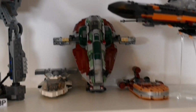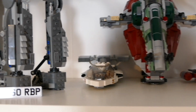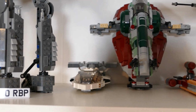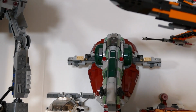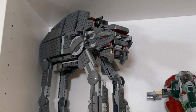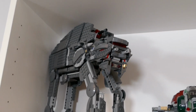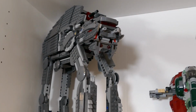I also have some land speeders down here. I have Luke's land speeder, the infamous LEGO Star Wars set, and also this land speeder here from the Mos Eisley Cantina, as well as Boba Fett's Starship, obviously, I mean the Slave One. Now next to that we have the AT-M6, another really good set from The Last Jedi, a pretty good set from a pretty meh film in my opinion, but yeah, that's what I got there.